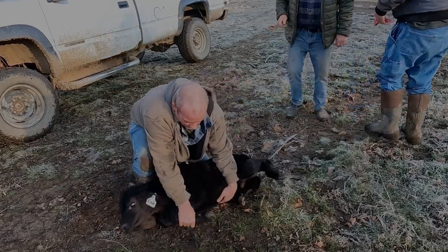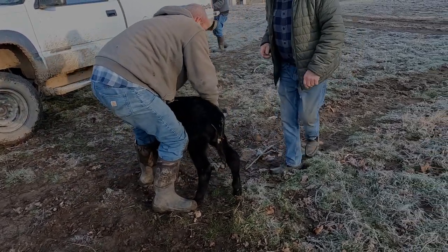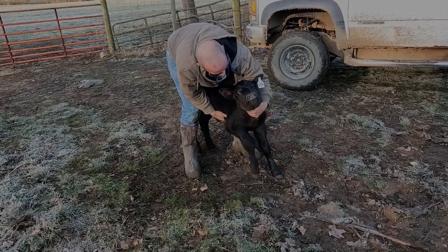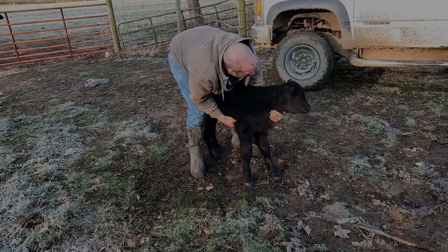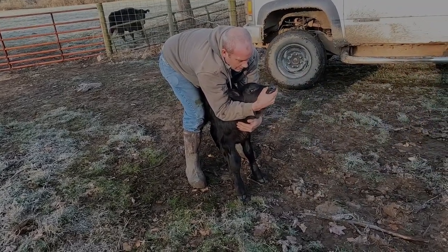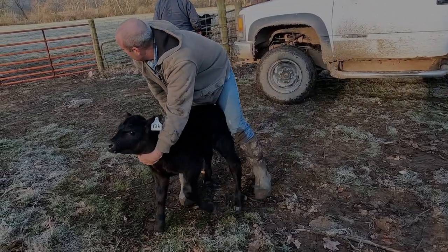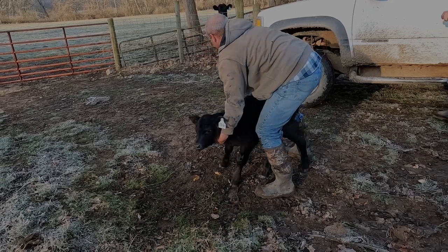Started shooting it. Yeah. Your mom's crazy. Run out. I put the calf through because she's going to come out of there. Yeah, I put the calf through first.